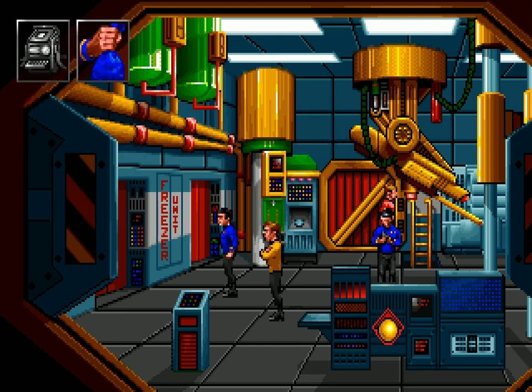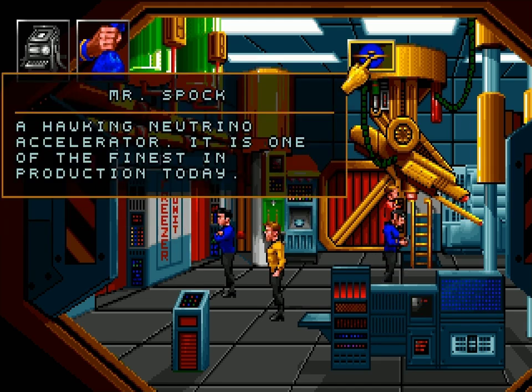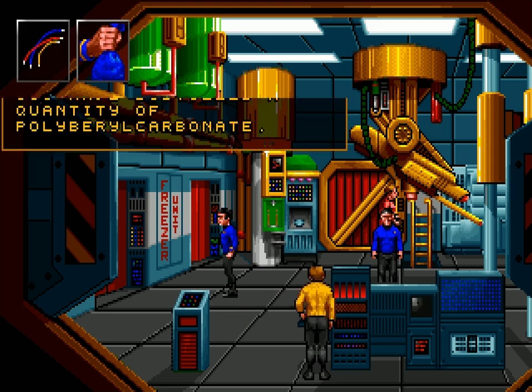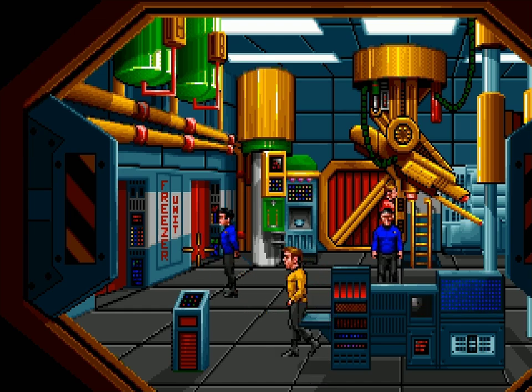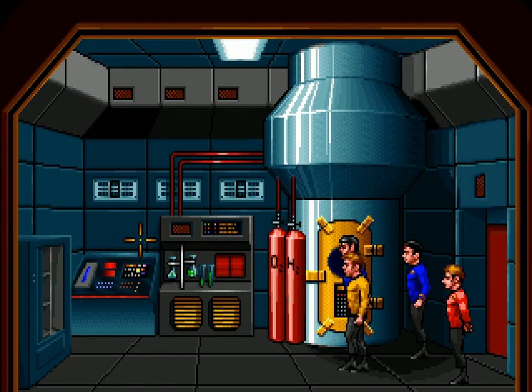Did I ever actually tricorder these things? No, I did not. Compound distillator. Excellent piece of equipment for reducing complex materials to their basic compounds. A Hawking neutrino accelerator. It is one of the finest in production today. Named after Stephen Hawking, I would assume. We have distilled a quantity of polybaryl carbonate. Indeed. And that we can use to make TLTDH gas.